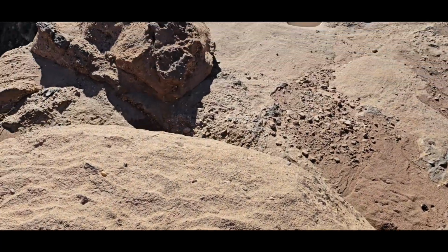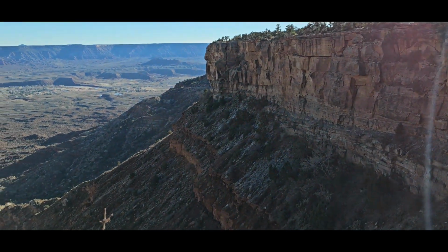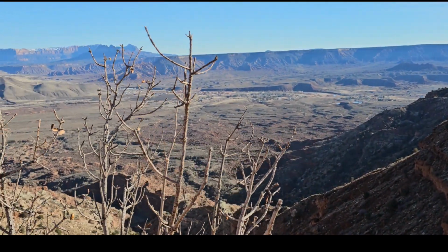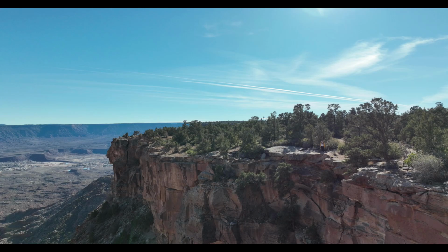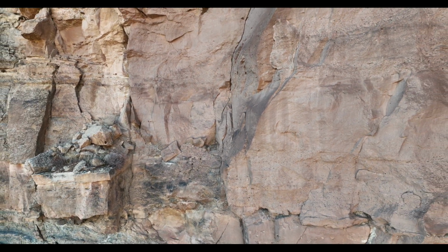And then again, just this spectacular view. It's unbelievable. We are looking towards Virgin, a small town in southern Utah, and now back at the Shinarump conglomerate member of the Chinle Formation.